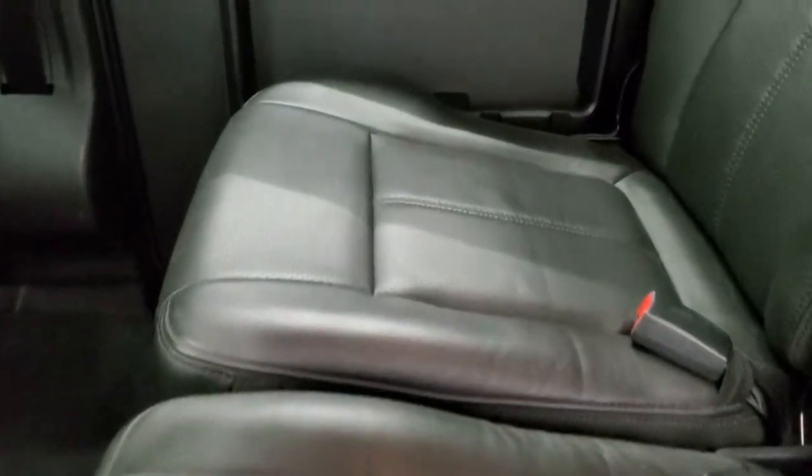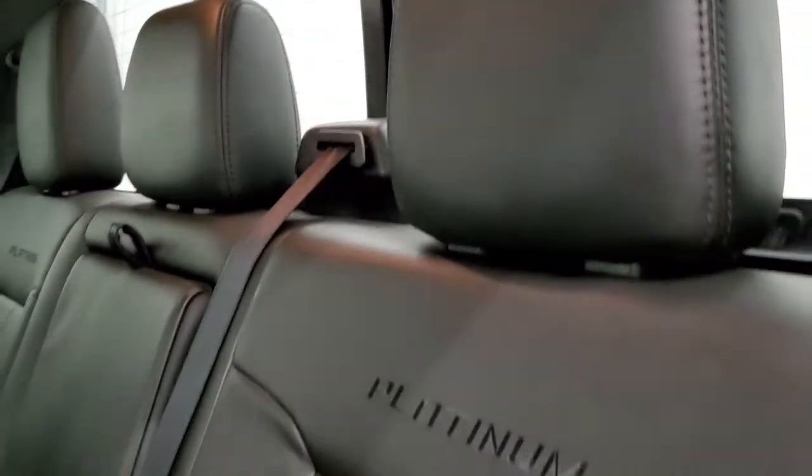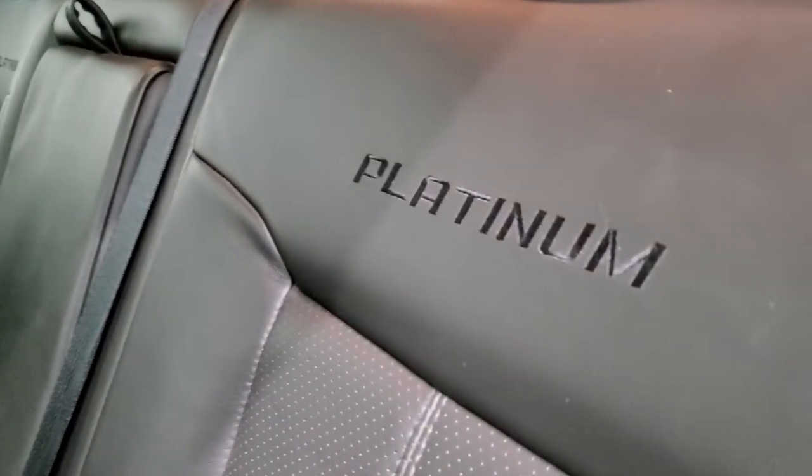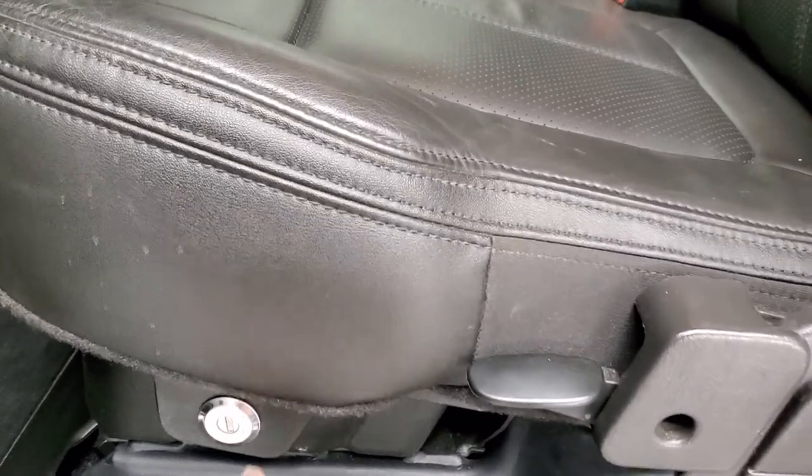No rips or tears back here. It does have that power sliding rear window with the built-in rear defrost. You get the platinum stitched into the backrest of these seats as well. Comes with a lockable storage container underneath here that locks with the ignition key. And you can see it gives you a good amount of space. There's one on the passenger side as well.